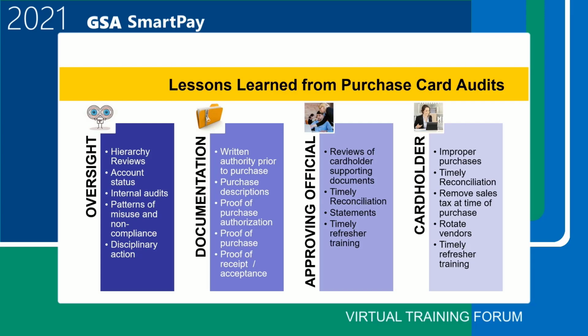Things like strengthening systematic oversight and internal controls to include regularly reviewing hierarchies and maintaining account status, internal audits of purchase card transactions, files, and logs, identifying split purchases and patterns for potential misuse and noncompliance with policy, and looking at other categories of high-risk purchases, and appropriate disciplinary action when misuse and abuse are found, such as suspending cardholders and approving officials who fail to take training, or repeat offenders.